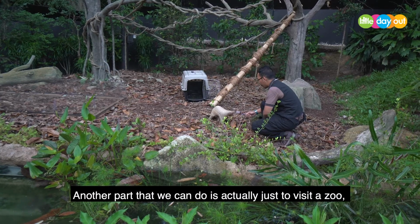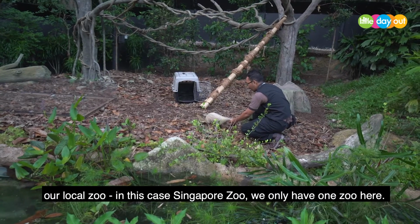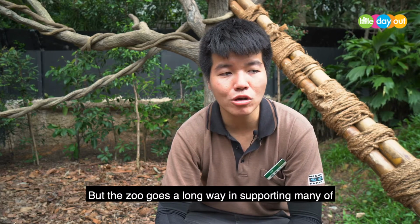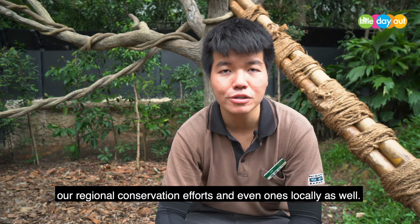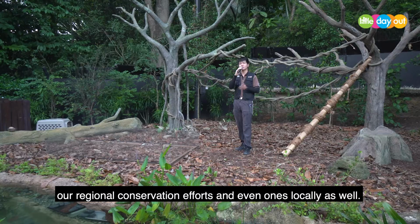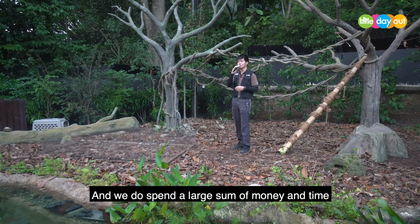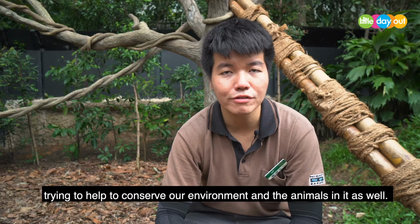Another part that we can do is actually just to visit our local zoo. In this case, Singapore Zoo, we only have one zoo here. But the zoo goes a long way in supporting many of our regional conservation efforts, and even the ones locally as well. And we do spend a large sum of money and time trying to help conserve our environment and the animals in it as well.